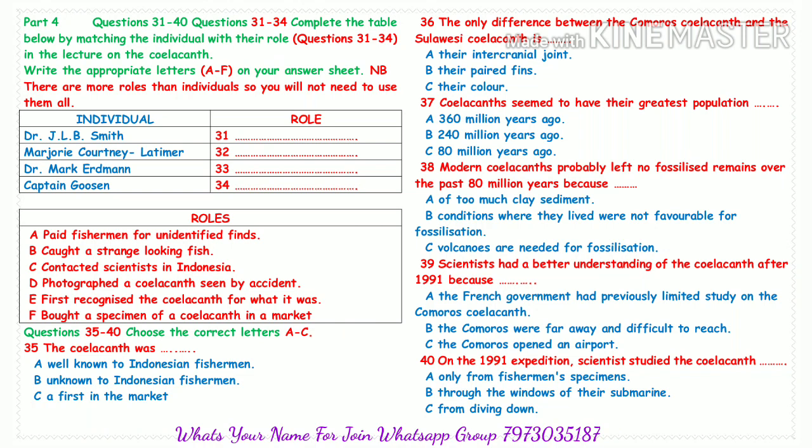How could the coelacanth disappear for over 80 million years and then turn up alive and well in the 20th century? The answer seems to be that fossil coelacanths appeared to live in environments with clay sedimentation with plenty of volcanic activity. Modern coelacanths, both in the Comoros and Sulawesi, inhabit caves and overhangs in vertical marine reefs at about 200 meters, environments not conducive to fossil creation.